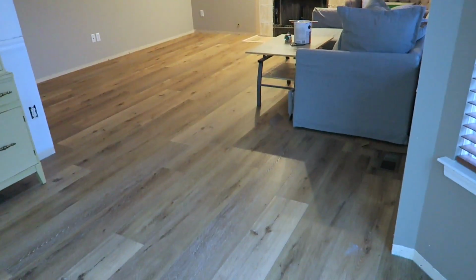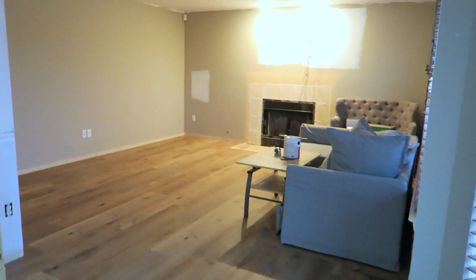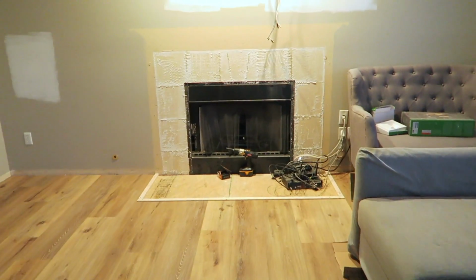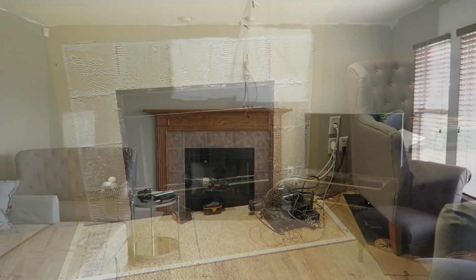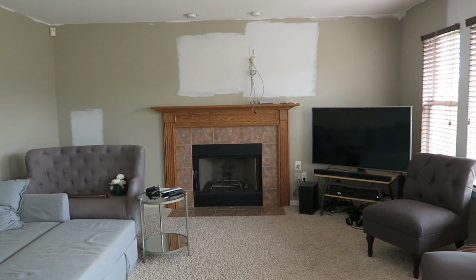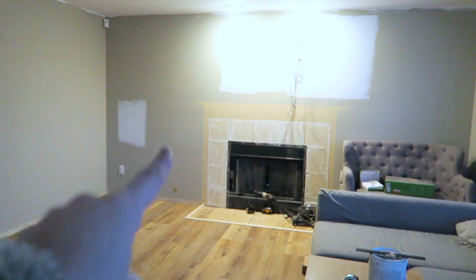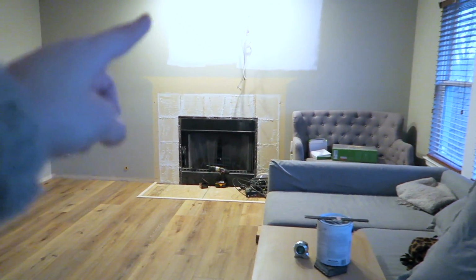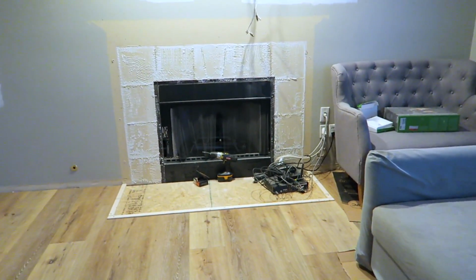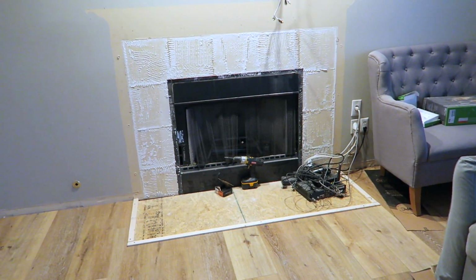I'm already loving it, just with this wood floor. I feel like it even opens it all up a little bit more. Joshua ended up taking off all the tile. He knocked all of this off. I have a before of everything, so I'll insert a clip of that. But yeah, so this is what this is looking like right now. So the plan is that we are going to do bookshelves on either side. The TV is going to be mounted above the fireplace, and then I've been kind of hung up on what to do for tile on this fireplace for a really long time.